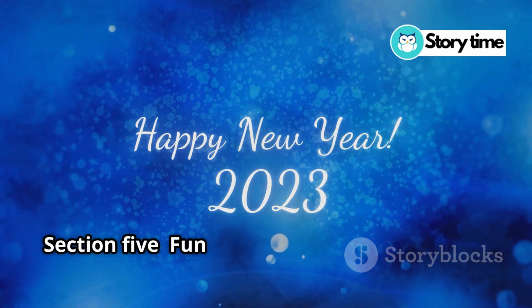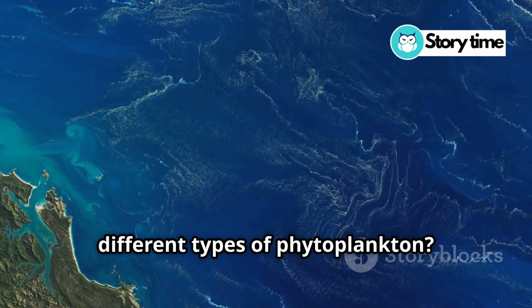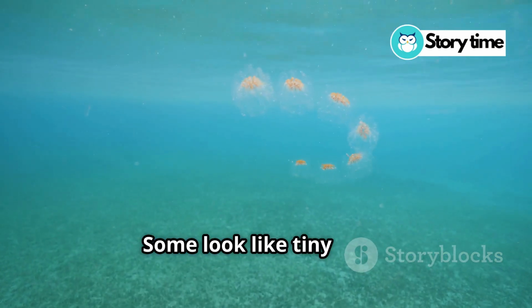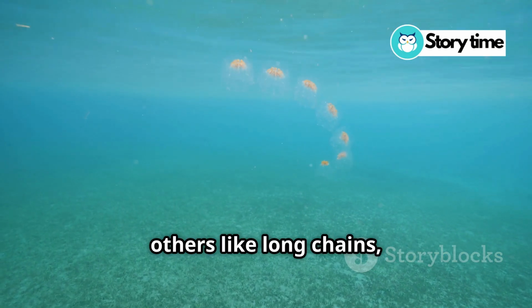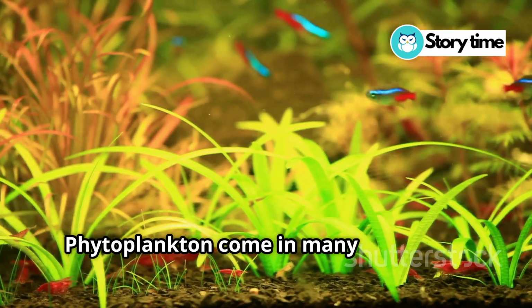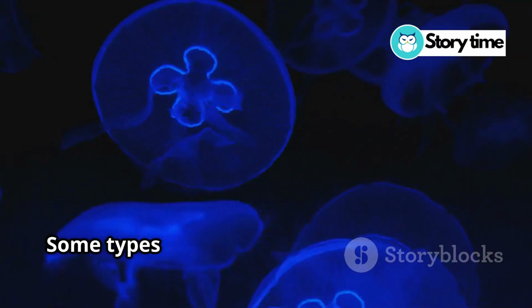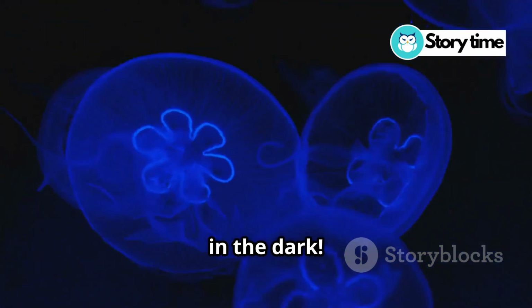Section 5. Fun facts about phytoplankton. Did you know that there are many different types of phytoplankton? Some look like tiny balls, others like long chains, and some even have spines or wings. Phytoplankton come in many colors too, like green, blue, and even red. Some types of phytoplankton can even glow in the dark.